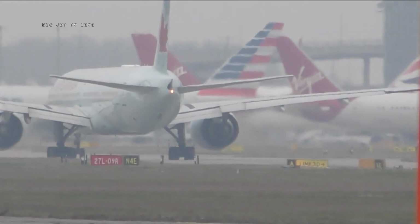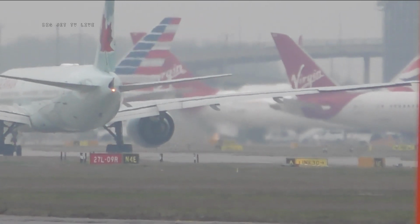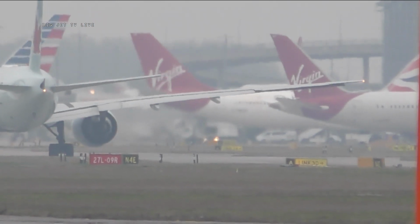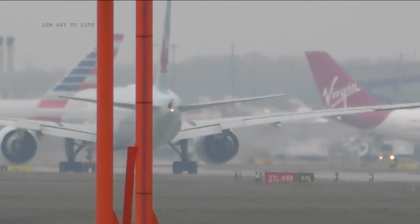We like the heavies, obviously. We love the Tiddlers and all that, and the frequencies. Gatwick is sort of on the limit, isn't it? You're absolutely right. Gatwick gives us everything. Gatwick's the airport that always just keeps giving.